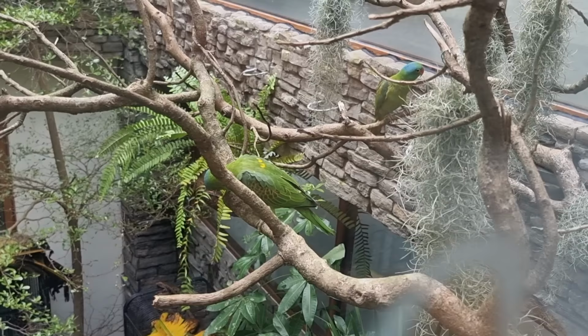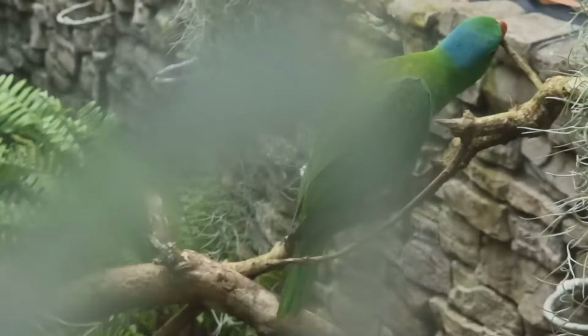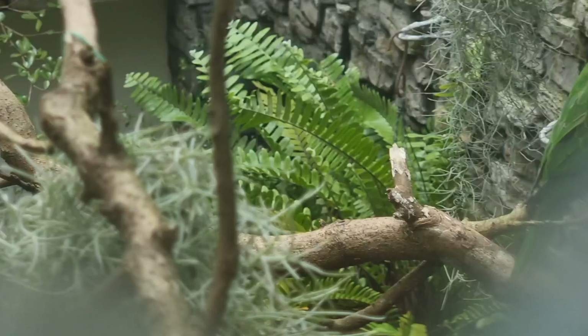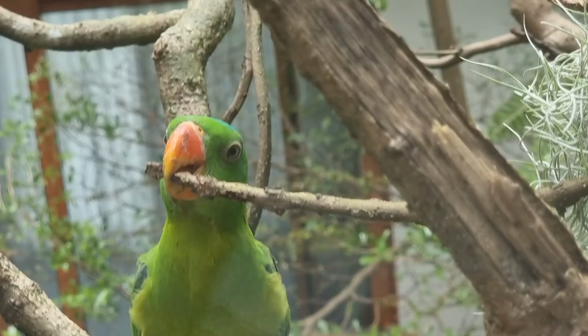Look at how cool they look up in these branches. And best part is, they're leaving my Spanish moss alone. Oh, that is awesome. What a dream. What a dream come true. This is fantastic. Yes. Hi there. Oh my gosh, they love the little twigs.